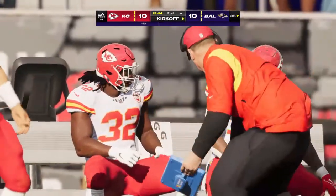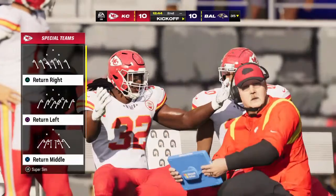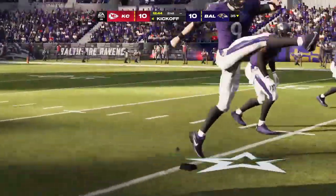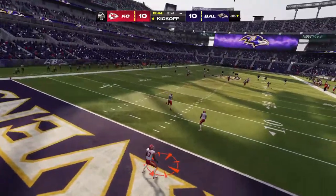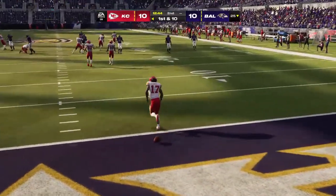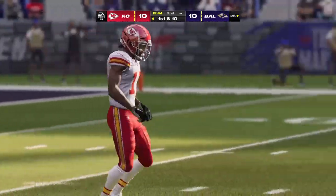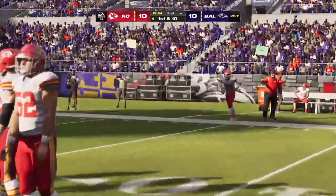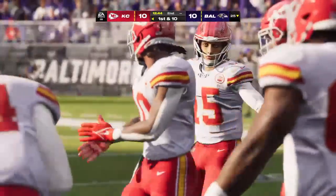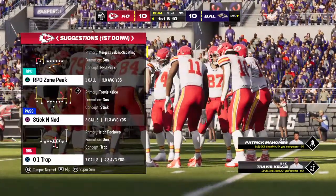The drive there only spanning 3 plays. And it's Mark Andrews who finishes things off with a touchdown reception. All level now at 10 apiece as the kick's away. And we see James. He will not return it, and they'll bring it out to the 25. KC's offense ready to take over. And last time, went for it on fourth, didn't get it. We'll see if they can pick themselves up off the mat and do better this go-around.